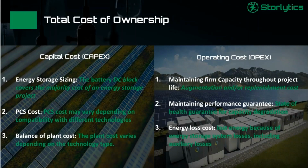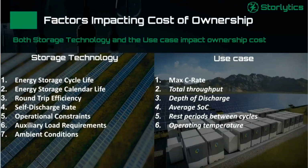And then the question becomes, okay, that's understood. So we need to look at the total cost of ownership. So what are the factors that impact the total cost of ownership? So the way we see it is there are two main prongs, right? So you have the technology itself. So there are certain characteristics of your storage technology that impact different aspects that eventually impact your bottom line, which is the cost of ownership. And then there are certain characteristics of the use case that also impact that.